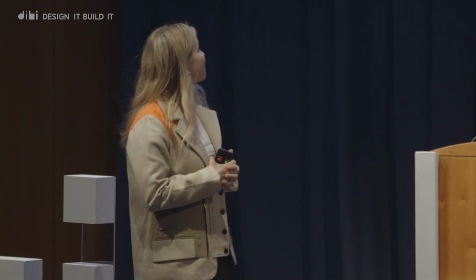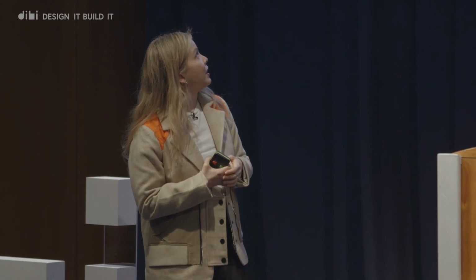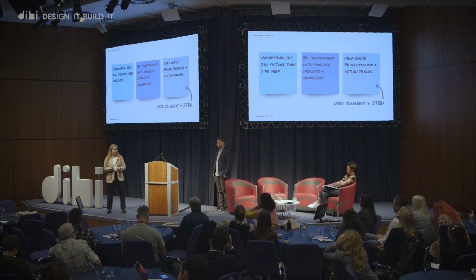So first of all, we wanted to get the big picture and be able to also zoom into the details. Secondly, we wanted to be transparent and inclusive, not only about where the insights come from. That's sometimes very lost in maps. Do they come from assumptions, or do they come from actual research, and how old was this research? But we also wanted to include people from different parts of the company and different roles and give them ownership. And third, we wanted something to help us guide our prioritization and action taking.